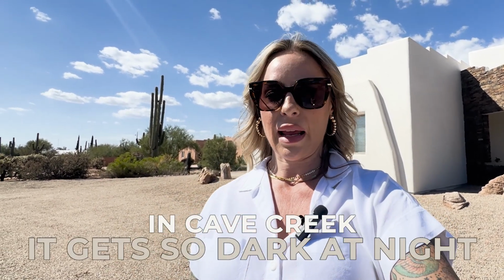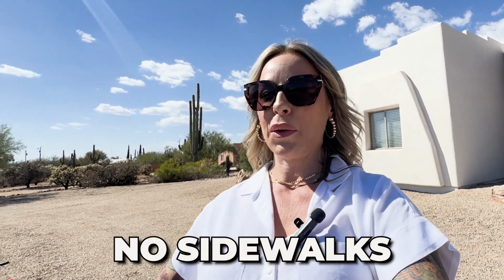And in Cave Creek, it just gets so dark at night, so it's something that you have to be aware of if trying to be out and about at night. There's really not sidewalks and things like that, so it's not a place where your kids can go really play outside. But if you do have a ginormous front yard, kind of like this one, then you can definitely have them play out in the front in this area. But it's not like you're going to take walks, because there is no sidewalk.